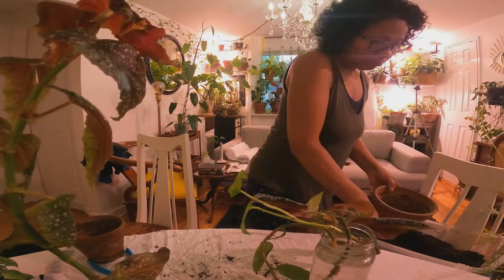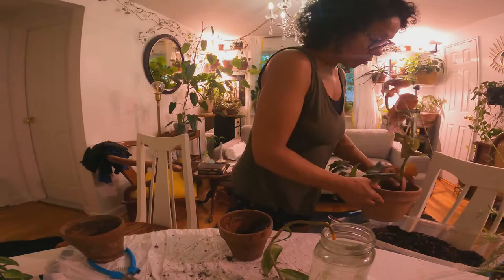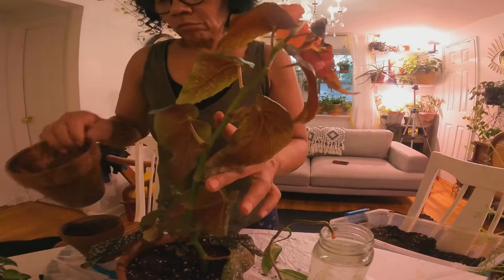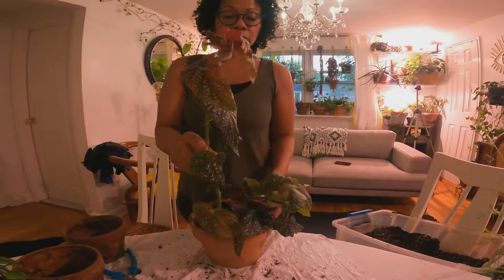Yeah, I'm repotting the angel wing begonia. This is a hard to establish plant if you buy it as a cutting. But after it's established, it's an aggressive grower. I bought this begonia from House Plant Cuttings on Etsy. It's still open. If you want to buy it from them, you could just check Etsy. I'm potting two cuttings. I propagated this plant, I don't know, 3 times now. And it just keeps growing and growing and growing.